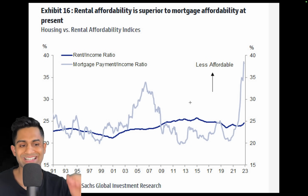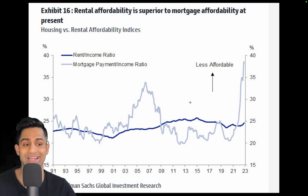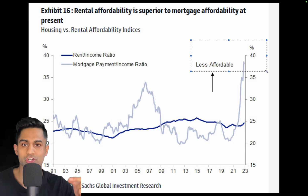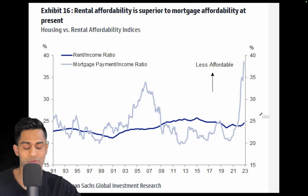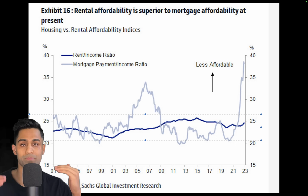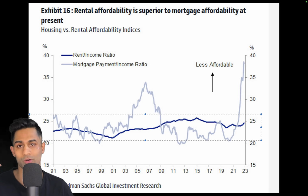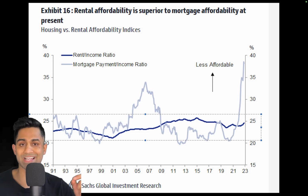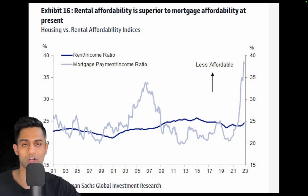Now, this right here is another really interesting chart, which shows us that rental affordability is superior to mortgage affordability at present, and this hasn't really happened since the 1990s. What this chart shows us is that almost 40% of income is going towards a mortgage payment, as opposed to 25% of income going towards rent. So there's a big discrepancy between affordability for a home versus renting. Renting clearly makes a much better choice as a percentage of your income with respect to paying off a mortgage, especially if there are concerns over a recession and higher levels of unemployment later this year.